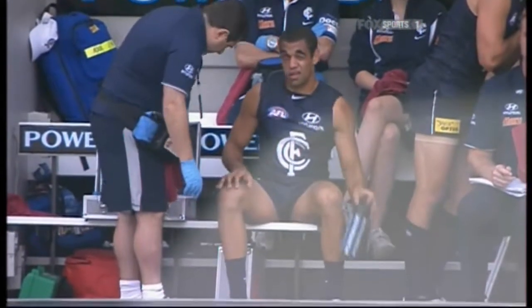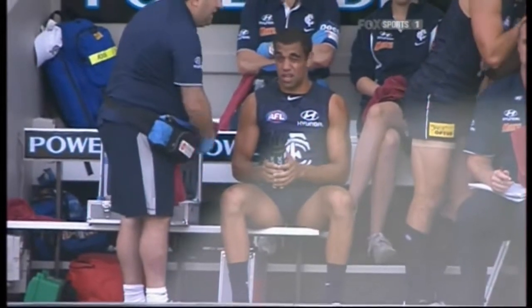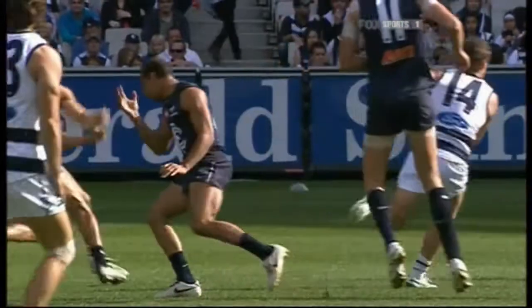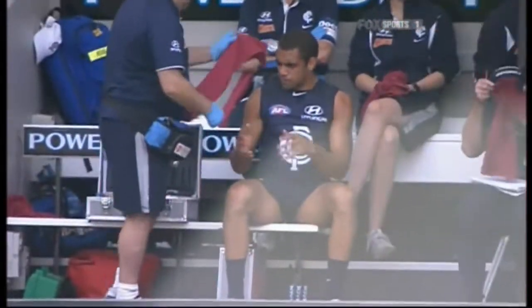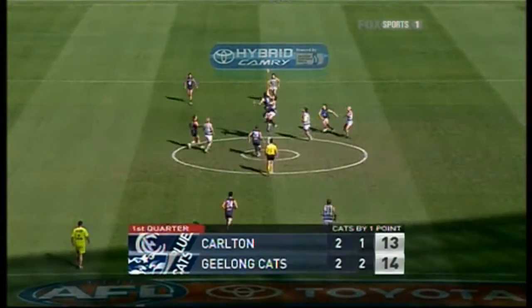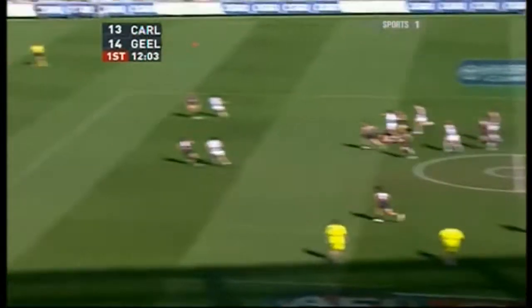Chris Yarran on the bench in the hands of the doctors. He copped a nasty knock around the head region. The doctor doing the quick concussion test, just checking out his eyesight as well. So Yarran in a few problems down on the bench. Yes, the vision clearly showing that the eye will be the concern. It still is by the look of that. He'll be okay. You'd worry if it was a muscle injury.